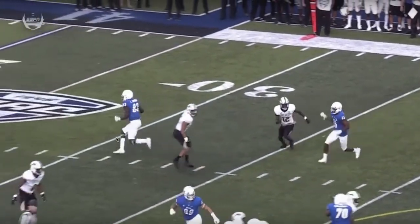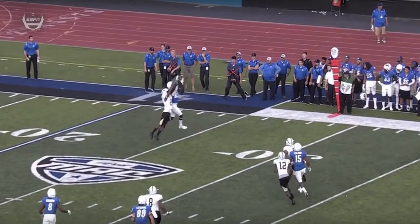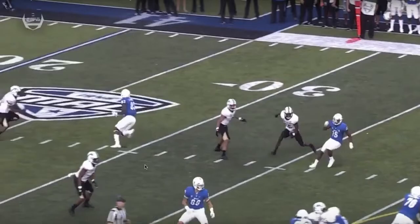But as you see, look at him. He kind of leans and fakes and flattens that route off. And if the ball's out in front of him a little bit, that's an easy catch. He could probably turn it upfield and go. But the ball was behind him, which made that catch a lot more difficult.